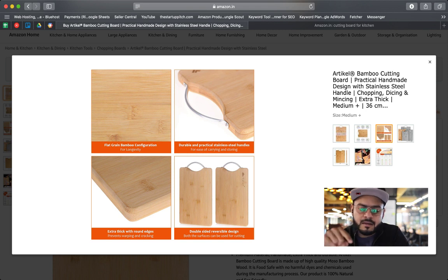That handle, they're trying to emphasize why they have that handle, why that design is there, and what the utility of that is. So there are multiple utilities. One, the customer can hold it, and two, the customer can hang it on the wall to optimize their space, and they don't have to think about where they need to put it. They just need to put a hook on the wall and have it over there.